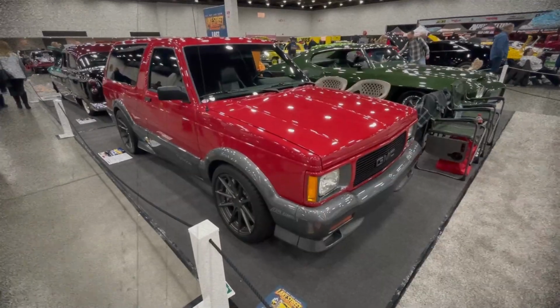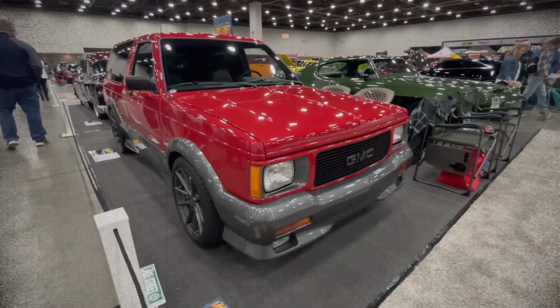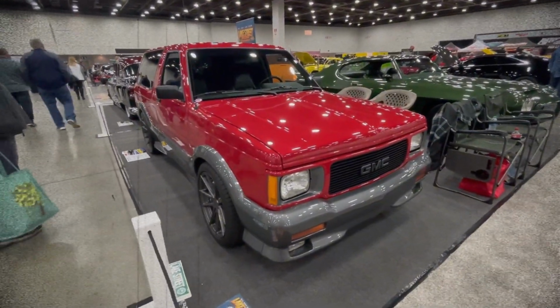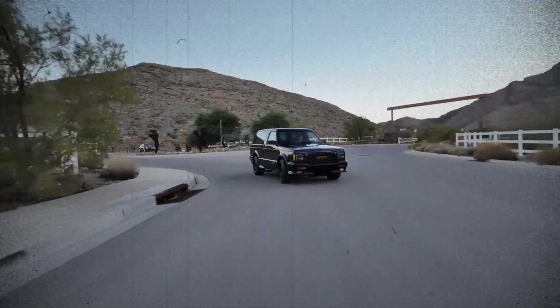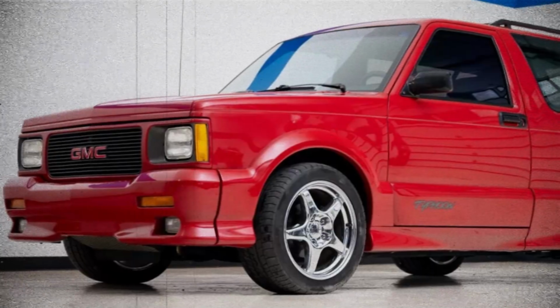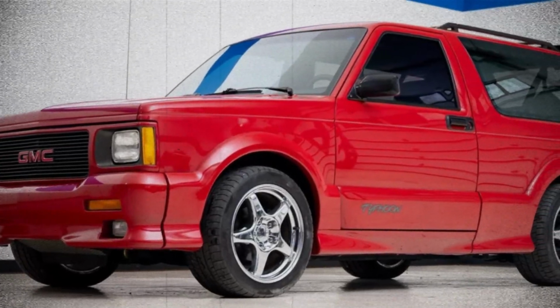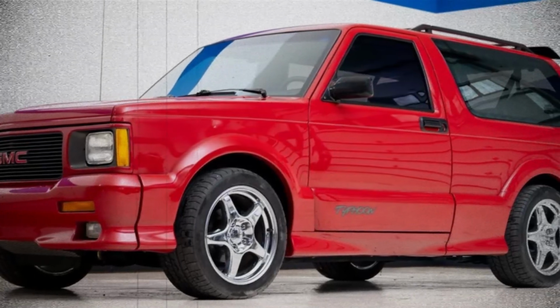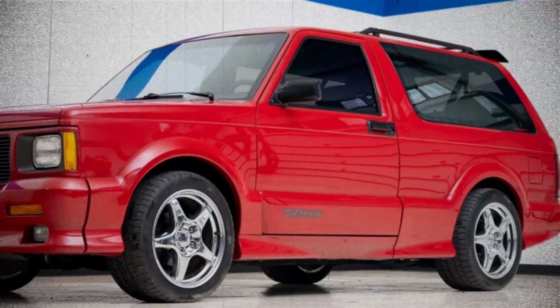Well-maintained models can sell for around $30,000, with pristine, low-mileage examples reaching even higher prices. It may not have the flash of a Ferrari, but this boxy beast had the kind of performance that made people take notice. Eastwood's decision to own a Typhoon showed that he appreciated performance in all forms, not just from sleek exotics or muscle cars, but also from an unassuming powerhouse like this SUV.